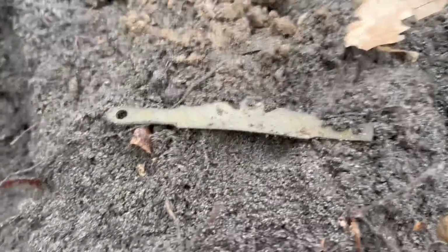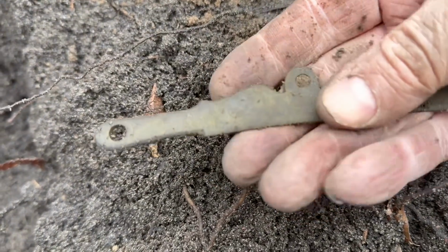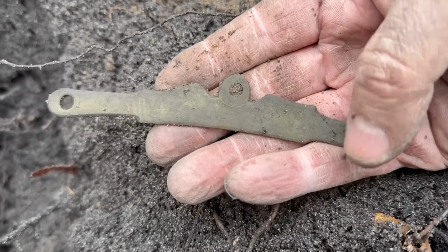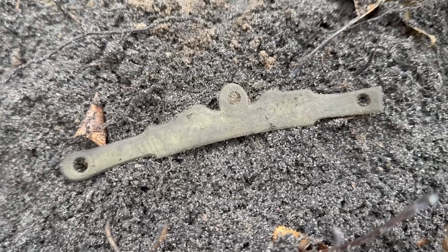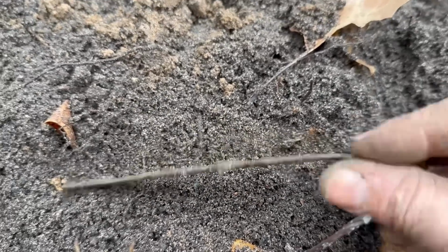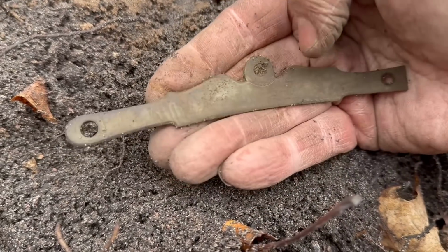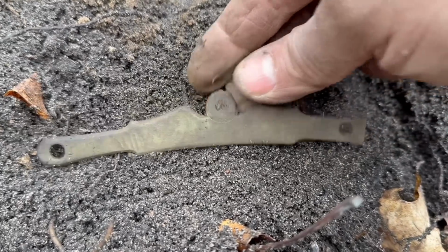Oh, wow. Never found this style before. It's really basic. And maybe when I clean this up, there'll be more pattern to it. Just did not trust that sound. But awesome find. It's a pretty basic Flintlock musket side plate. Maybe when I clean this up, there'll be more ornamentation, but as it sits right now, I just don't see it, but maybe. So still awesome find.